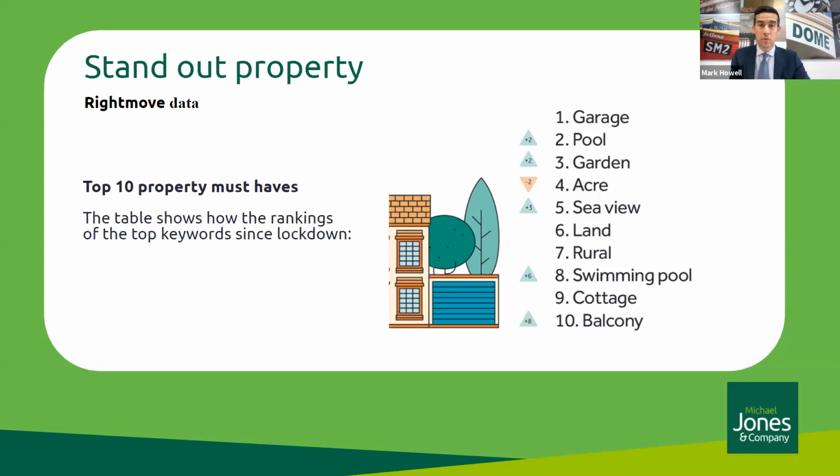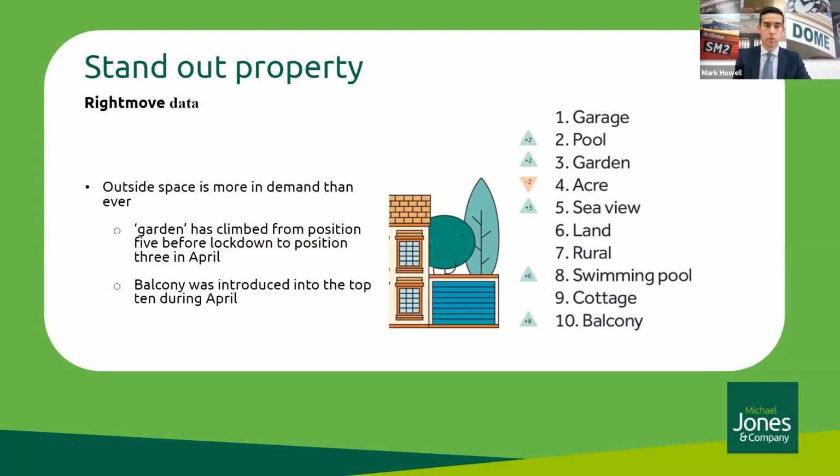We put that down to when people are in lockdown and they're searching from home and basically just looking at aspirational properties. There are obviously some people that will genuinely want a pool when they've got good budgets. And again, that would be relating more to house purchases really, but on a rental perspective, not so relevant. But garage and garden in particular is a very important one as well. So that's climbed from position 5 to 3 during lockdown.